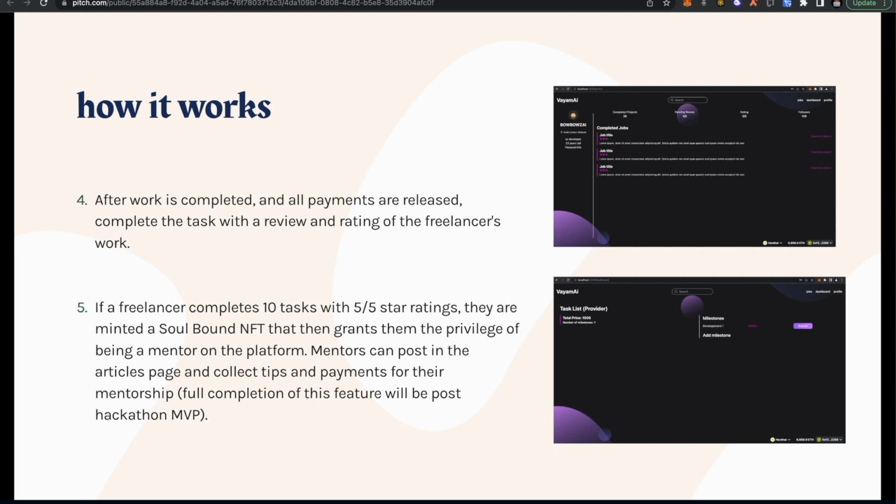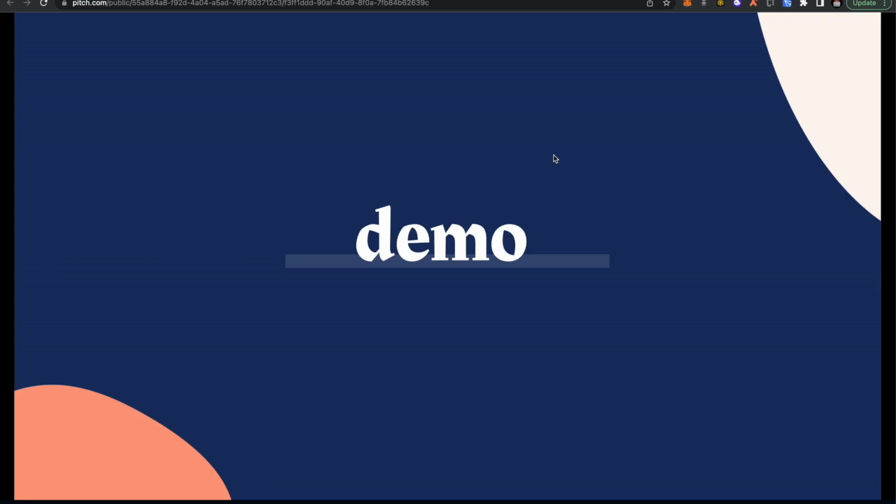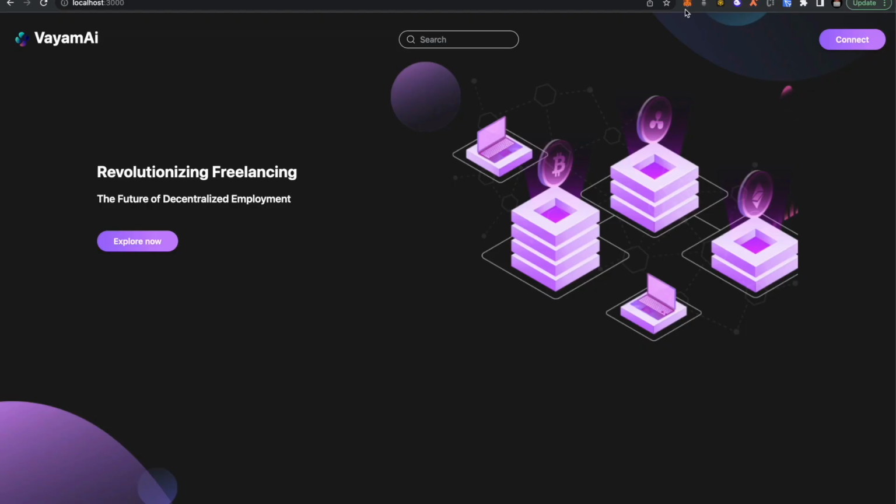If a freelancer completes at least 10 tasks with 5 out of 5 ratings, then they are minted a soulbound NFT, which makes them kind of like a mentor on our platform. And I'm now going to show you guys a demo. I'm going to use 2 accounts.